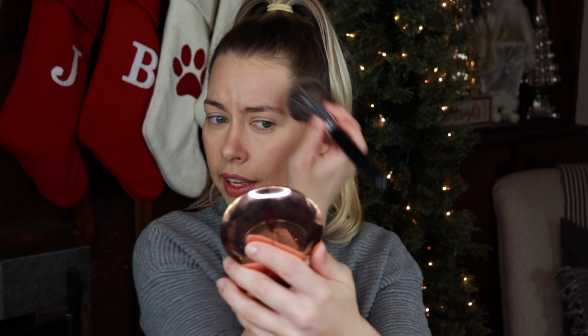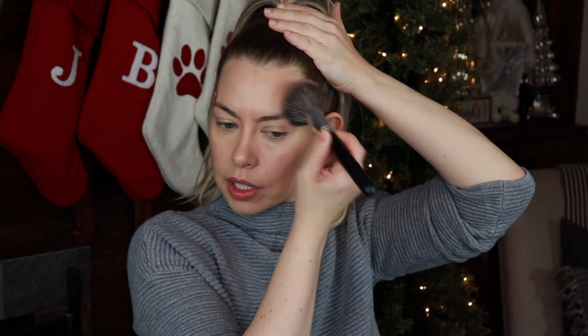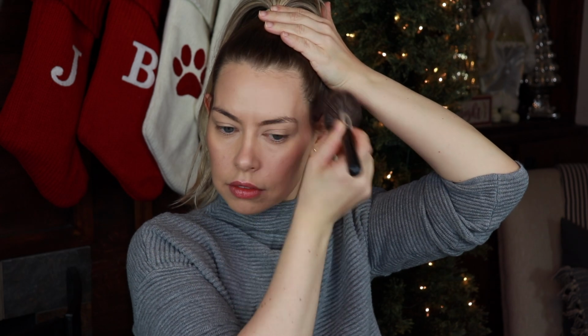Again, it has a really nice natural finish. It's not too matte, it's not too dewy, and it's lasted me a really long time. I'm in love with it. It's also really nice and buildable, which I really appreciate in a bronzer. And after I go in with my bronzer, I always take my foundation sponge and I just tap over the edges, sometimes even on top of it, to really make it look seamless.